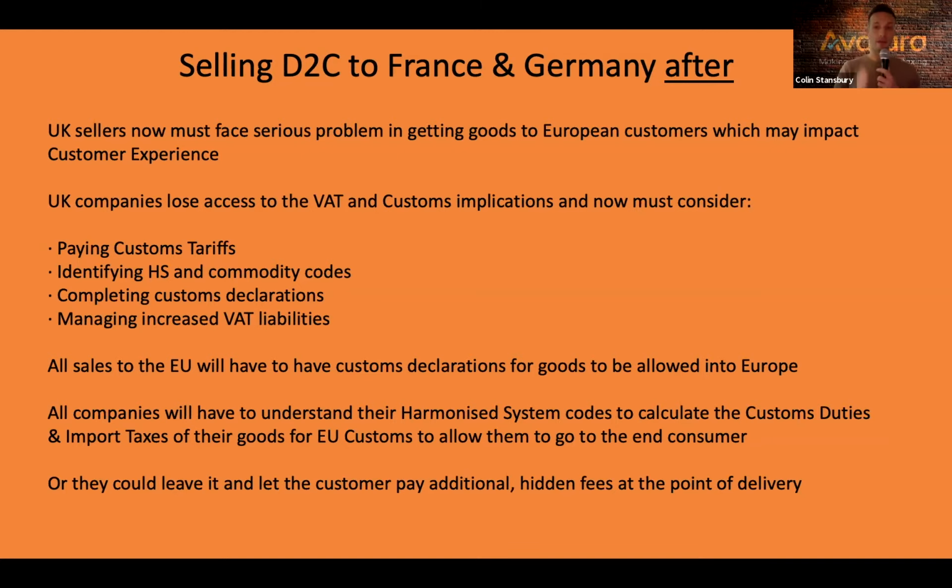So now we have to know that all sales to the EU will have to have customs declarations for goods to be allowed into Europe. If you're moving goods from the UK into Europe, you have to have a customs declaration on it, no matter what the value is. All companies now will have to understand their HS codes in order to calculate the customs duty and import tax of their goods for EU customs, to be allowed to pass through customs to the end user.